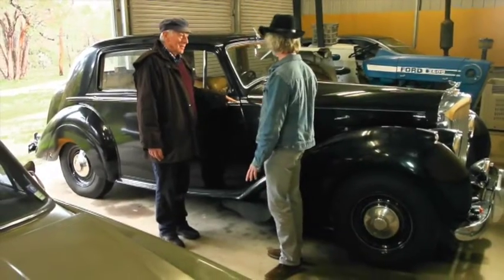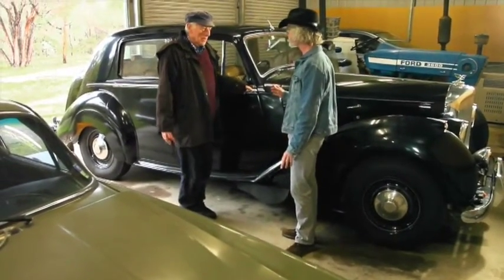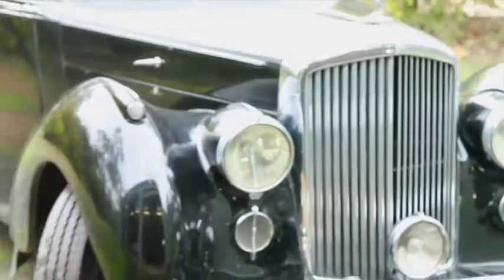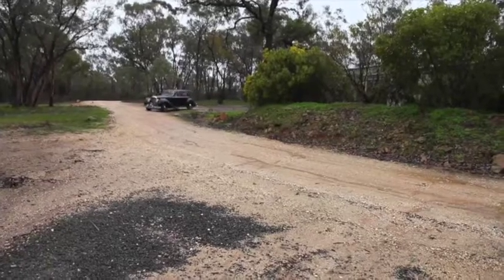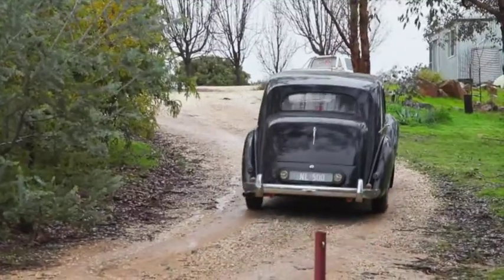This is a beautiful looking car. Now, tell me a bit about it. It's a Bentley, is it? Bentley, made by Rolls-Royce. Yes. The sports Rolls, they call them. 1948. Going through the old car ads, there was a black Bentley for $10,000. But it had lots of rust and dents and no upholstery and whatever.